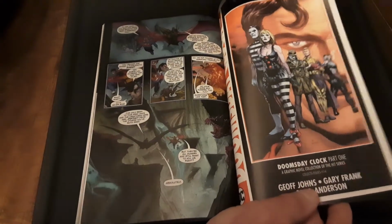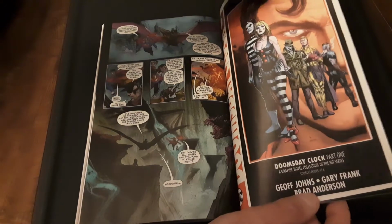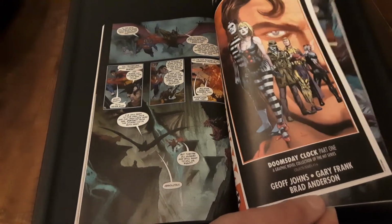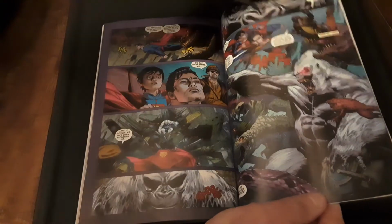Captain Storm here. How was Doomsday Clock? I never read it. It went on for like 3 years until it completed. I think it was 12 issues. If anyone read it, let me know in the comments down below.